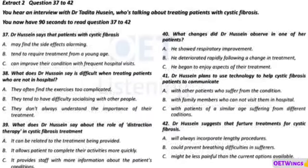Now look at Extract 2. Extract 2. Questions 37 to 42. You hear an interview with a physician called Dr. Tadita Hussain, who's talking about treating patients with cystic fibrosis. You now have 90 seconds to read questions 37 to 42.